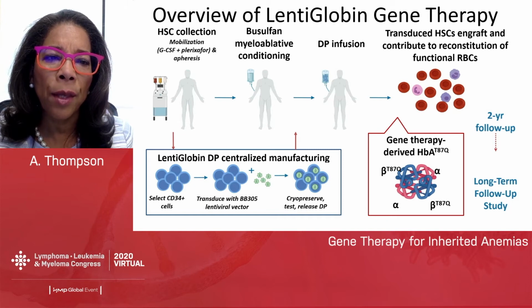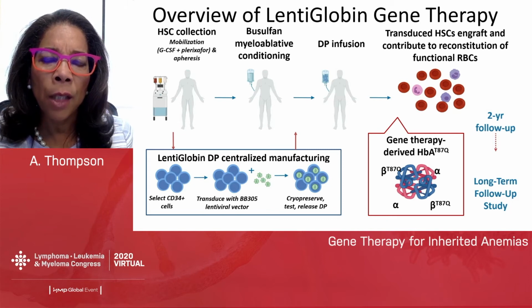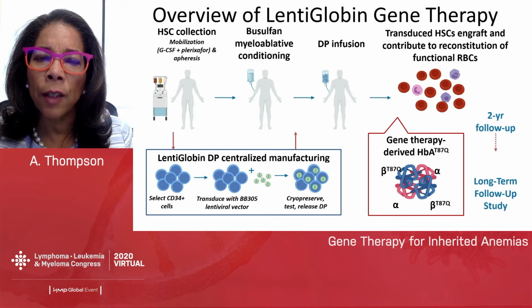They're transduced with the viral vector. They are monitored for certain safety parameters and then frozen. The patients during this time period are home and going about their daily lives, but once their product is available, they are admitted to the hospital and they undergo myeloablative chemotherapy with busulfan for conditioning to not only make space in the marrow for these new cells, but also to minimize the number of remaining unmodified cells in the person's bone marrow. After the drug product is infused, the patient remains hospitalized for their safety. Then they're discharged when they show evidence of engraftment.